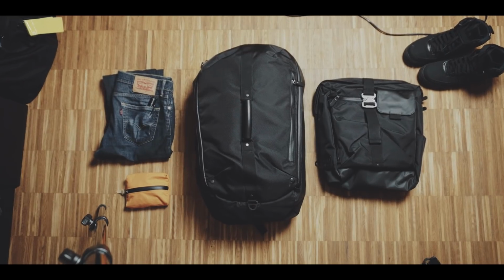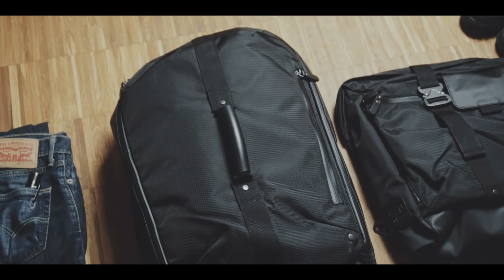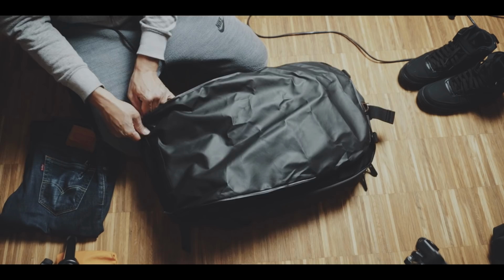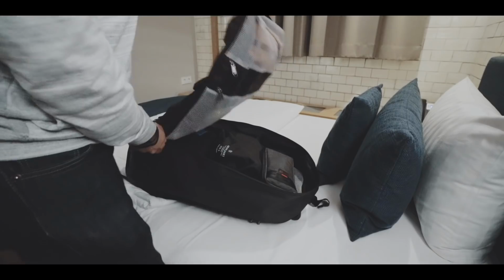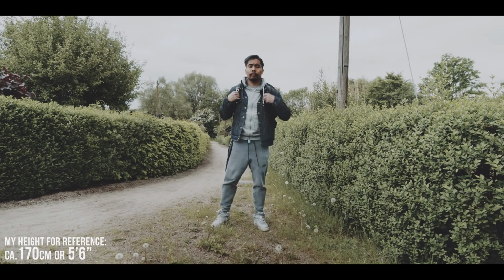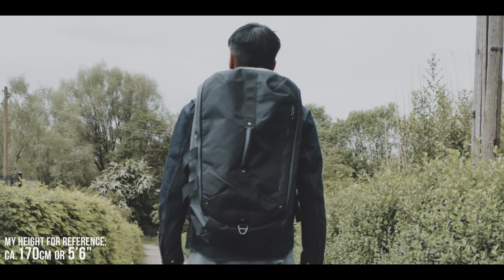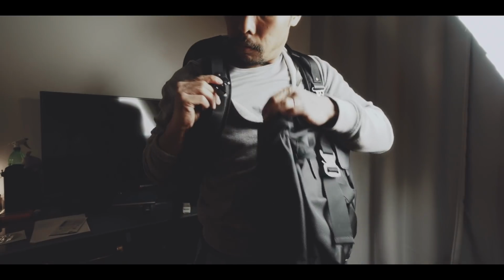The Cosan travel system consists of these two bags, the smaller day pack and the carry-all pack. The beauty of this system is its versatility. The bigger carry-all pack can be transformed from backpack to duffel mode and vice versa. And as the name suggests, it fits a lot of items and is therefore pretty big. And with this size, you don't want to carry it around on your day trips. For that, you get the smaller day pack that you can also hook onto the bigger pack when you need to carry both at the same time.